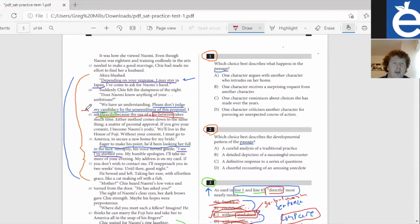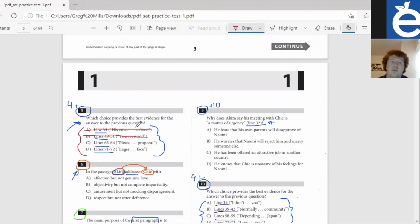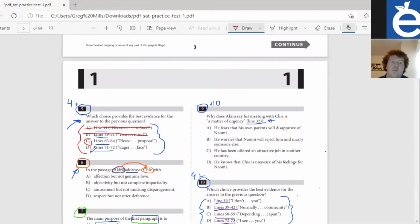All right, moving on to C, which is line 63 through 64. So right here: please don't judge my candidacy by the unseemliness of this proposal. So if we dig into the context a little, we can see that this is Akira speaking to Chi. So we have a request that Chi doesn't judge the candidacy by the unseemliness of his proposal. If he's asking Chi not to do something, that's a good indication that this is fear of a reaction, particularly if it's about this proposal.